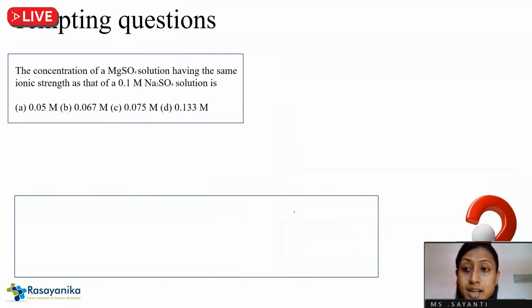Then comes the tempting questions. See, this question was asked for 2 marks: the concentration of a MgSO4 solution having the same ionic strength as that of 0.1 molar Na2SO4 solution. 4 options have been provided. This is a tempting question.